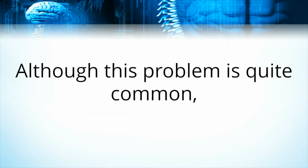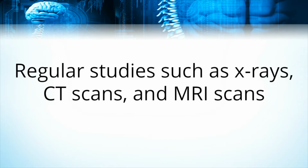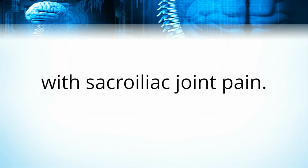Sacroiliac joint pain diagnosis. Although this problem is quite common, diagnosing it is somewhat of a challenge. Regular studies such as X-rays, CT scans, and MRI scans do not usually show significant findings in the majority of people with sacroiliac joint pain.